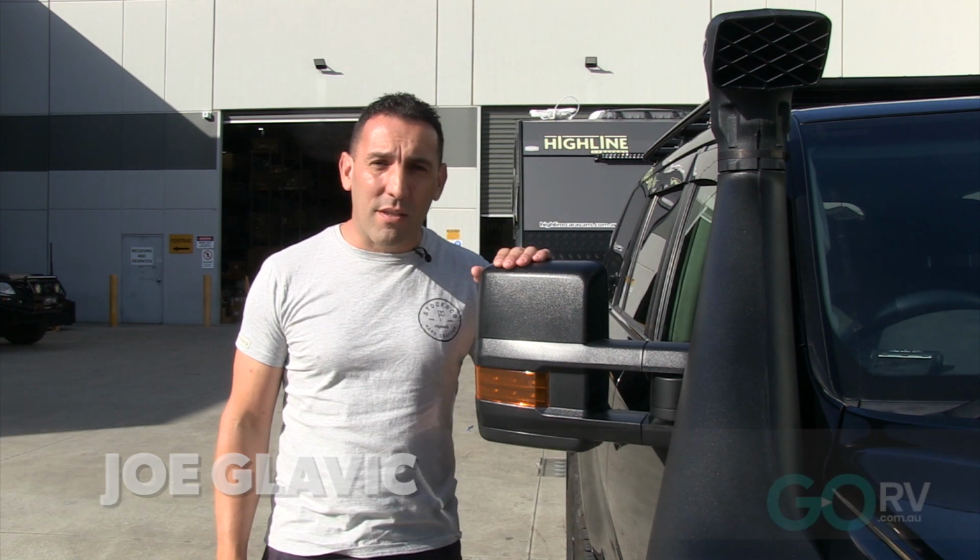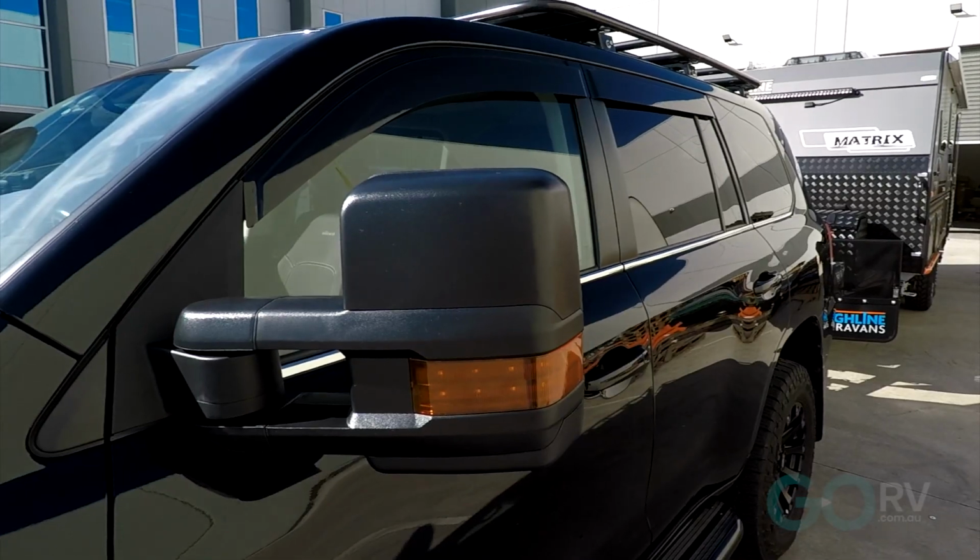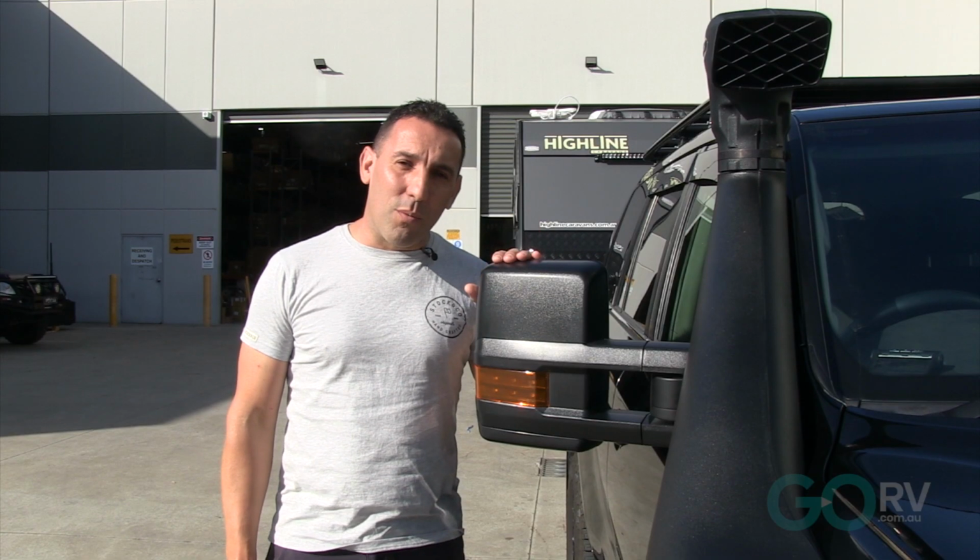G'day guys, I'm out here in Epping, Victoria at OCAM 4x4 Accessories. Today we'll be giving these towing mirrors a test run. And I'm excited by this because I need a set for my own vehicle and I'd love to see what we can do with these.